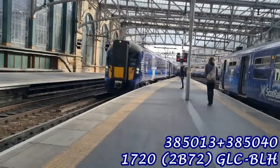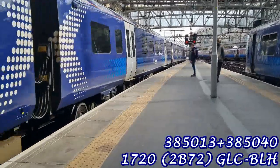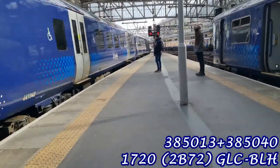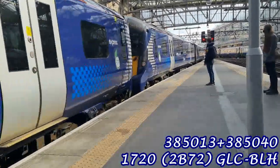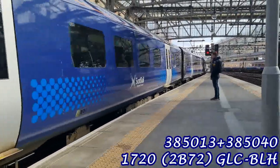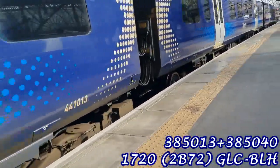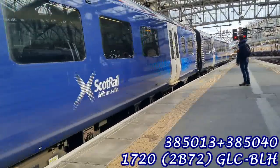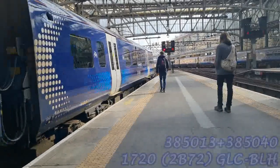It's 385040. And in the 385027, I think. Was it 027 I saw? 013. No, 40 something else was with 27. Should be up around here. We can get on, we can charge this phone, and we've got a 20 minute run to Bellshill. 385s are bigger than I thought.